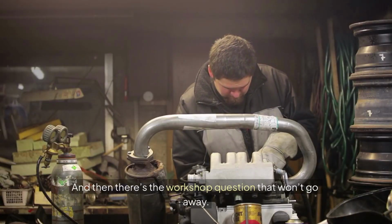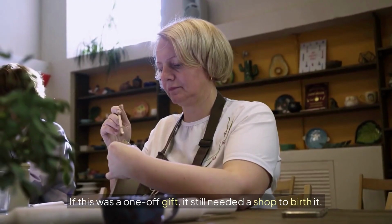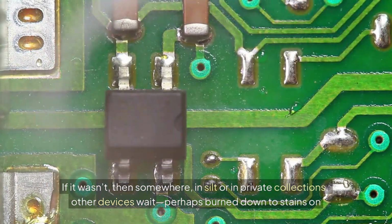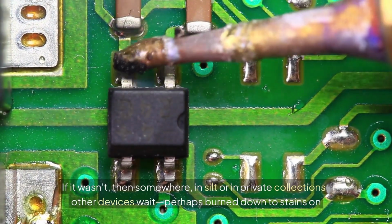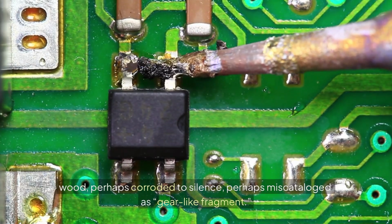And then there's the workshop question that won't go away. Workshops make families of objects. If this was a one-off gift, it still needed a shop to birth it. If it wasn't, then somewhere in silt or in private collections, other devices wait, perhaps burned down to stains on wood, perhaps corroded to silence, perhaps miscatalogued as a gear-like fragment. This is where the suppression mechanism intersects with loss.